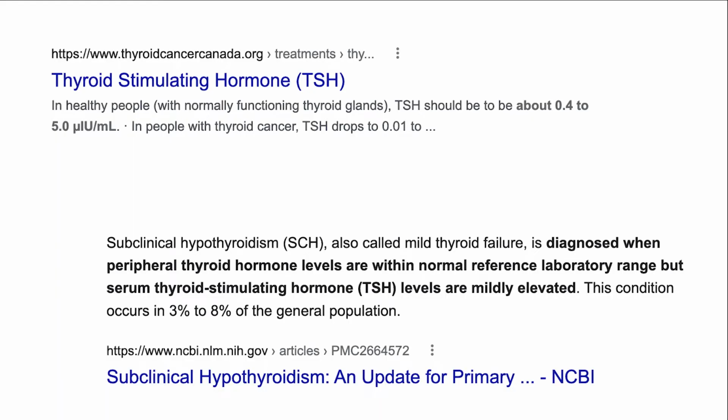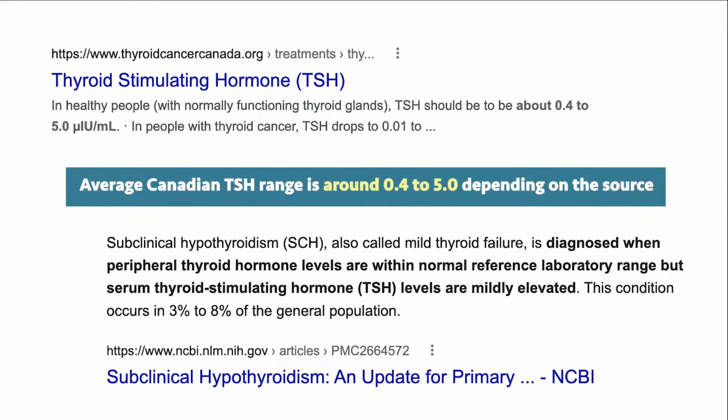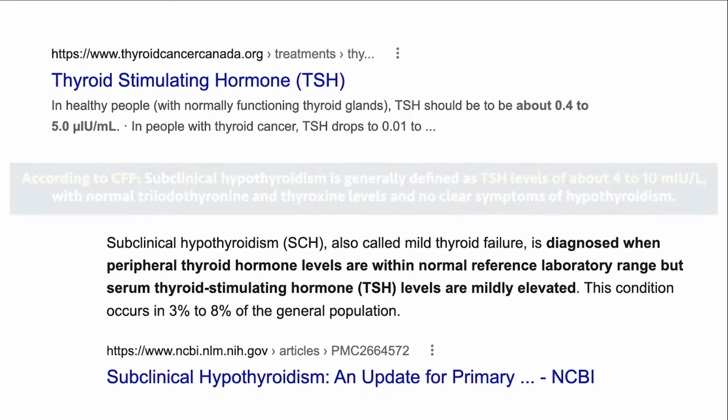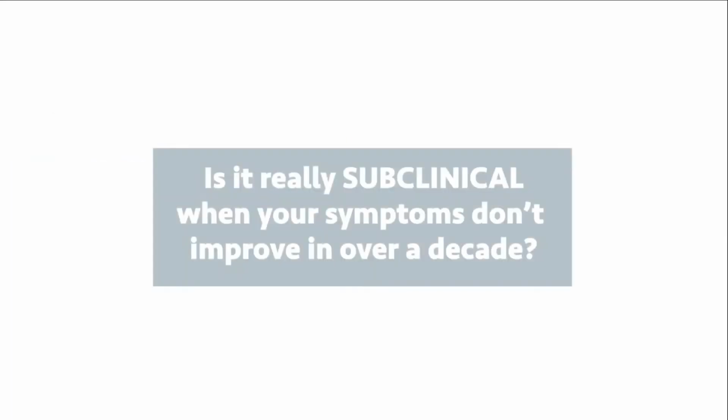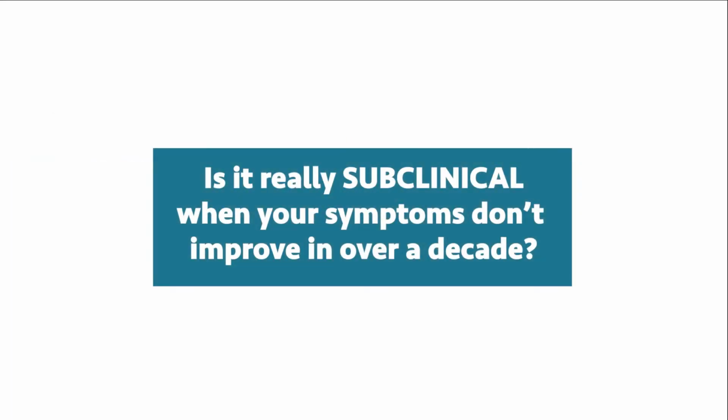According to the medical doctors that have tested my thyroid, my results have always been within range of being normal to a little high. In the medical community, this can be considered subclinical hypothyroidism, which often means a wait-and-see approach to figure out if the thyroid will regulate itself or if one should consider medication. But my question is, is it really subclinical when it goes on for over a decade?